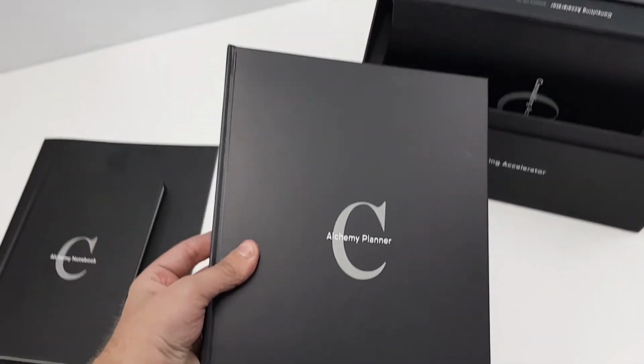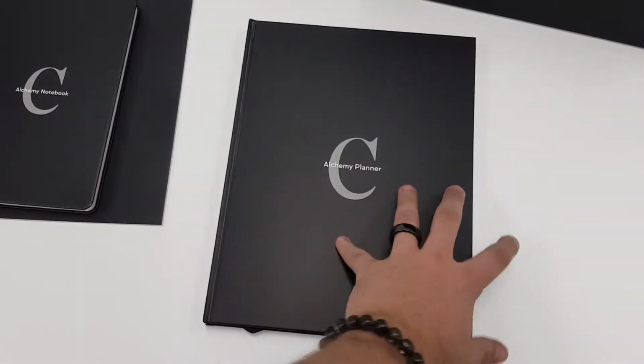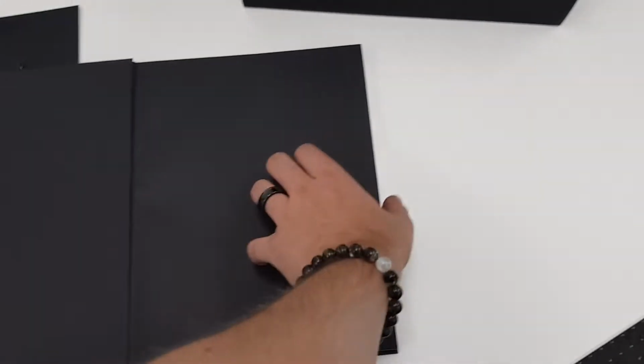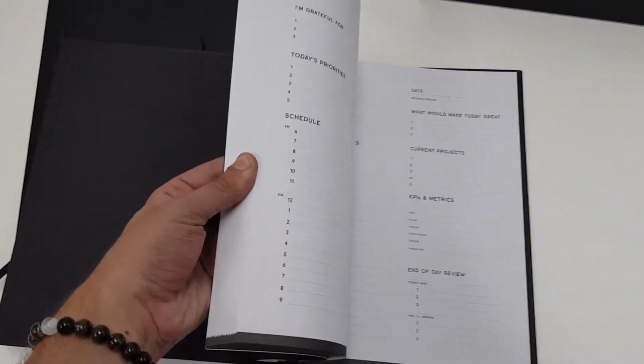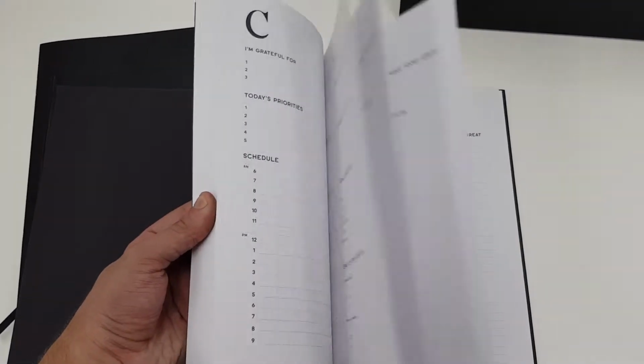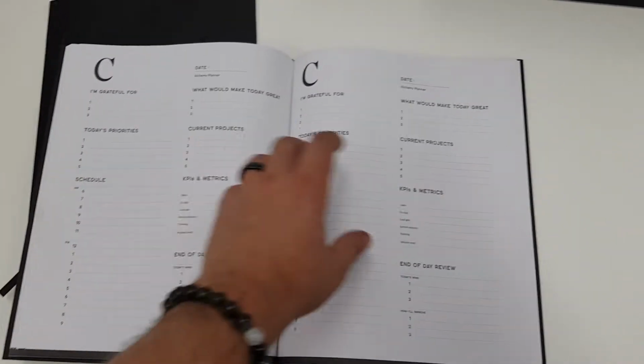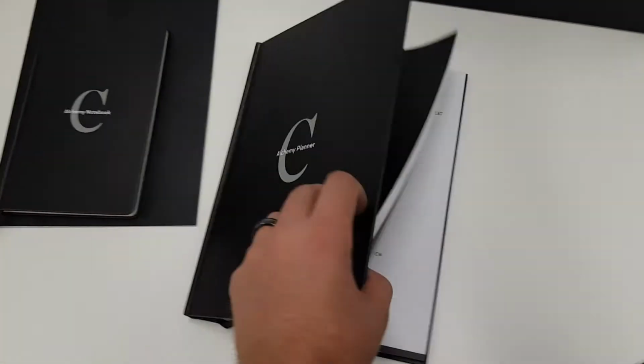And then of course the next one is the Alchemy Planner. Now the Alchemy Planner is really suited to you. I personally use the online version, but hey, everyone uses it in a different way and how they want to use it. This is exactly how students use it. They use it every day. They plan out their entire life basically around this. Very, very good. And they actually plan it during the course and after the course.